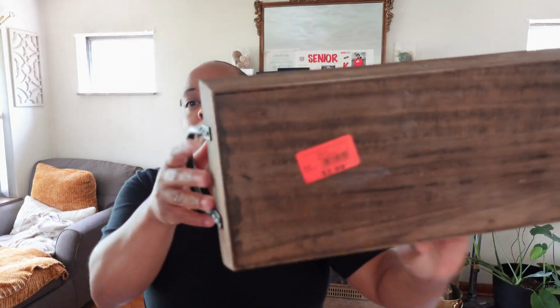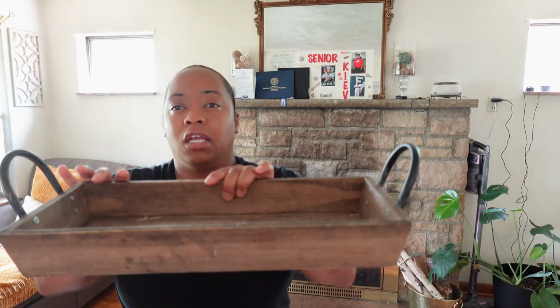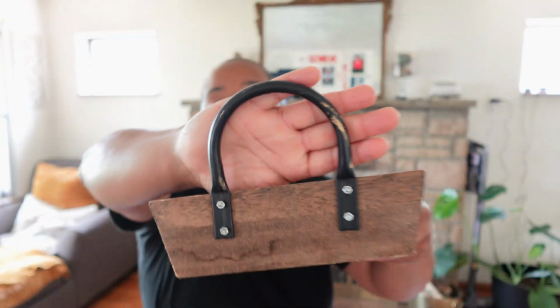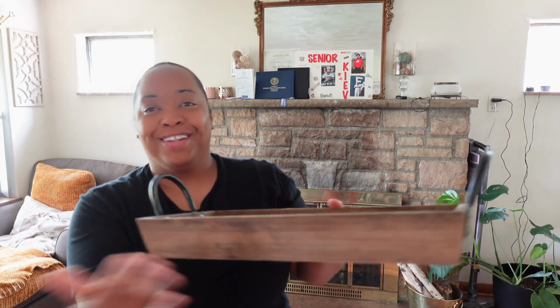They only had this priced at $2.99, which was an amazing price, and I actually think I want to paint this with some kind of chalk paint and leave the handles how they are. The handles are a little distressed. I'm not sure if it's really picking up, it has gold on it, and so I want to leave the handles alone but paint the actual wood a lighter chalk color. So use chalk paint and color it a lighter color.